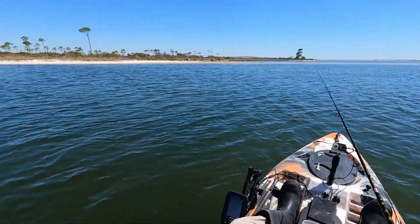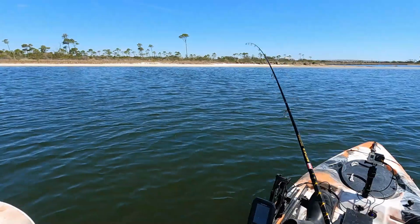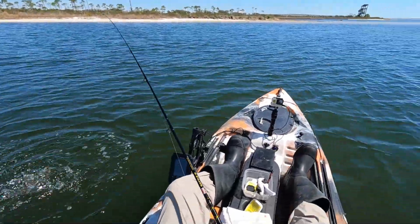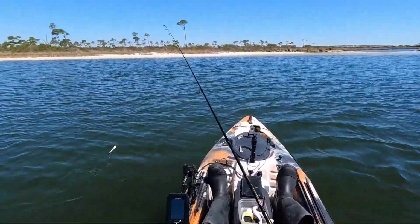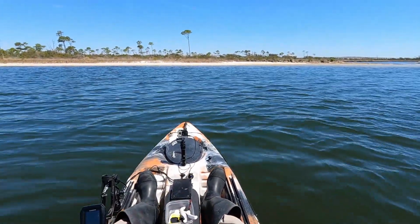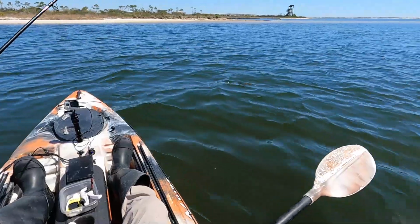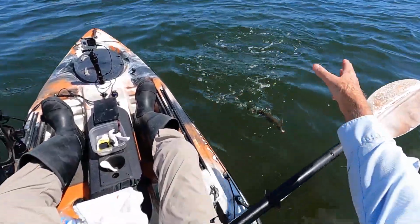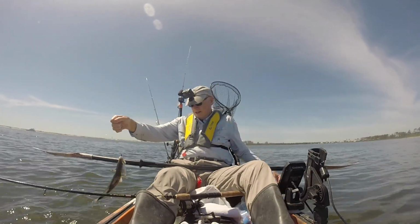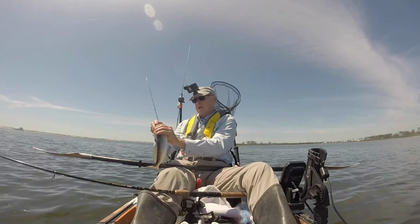There we go. Come on. I guess I got him. What is that? That's a little trout. Okay, came off. That's okay. There we go. Well, for a second there, I thought it was a little bit bigger, but no, he's about the same size. He's pretty close to being a keeper, but he's pretty skinny.